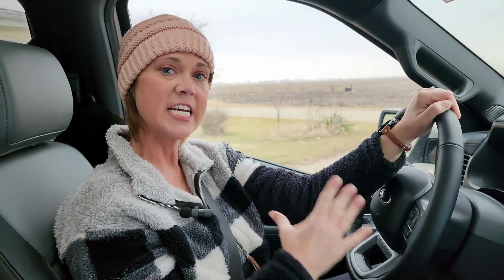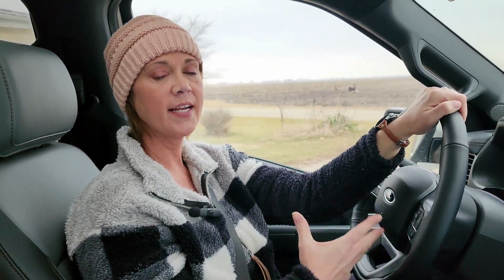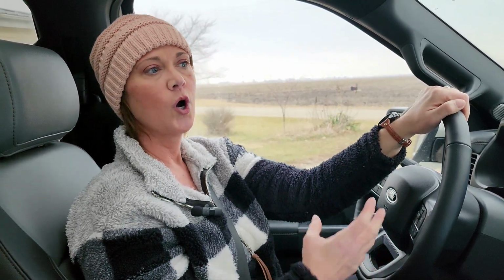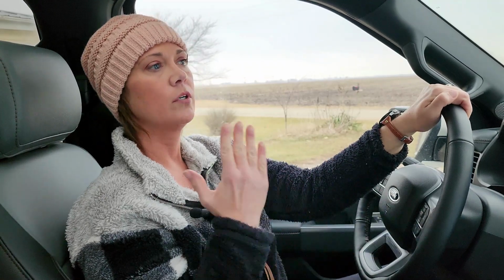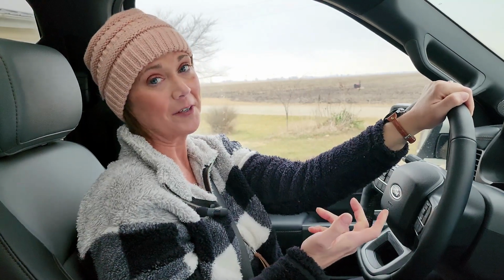So this Lariat is equipped with the 511A package, which does include the Blue Cruise that I was telling you about. This is Ford's hands-free driving system. Now it is somewhat limited to certain highways in the country, but it does cover over 130,000 highways, so I think you'll be pretty good to go. It also will help you to stay in your lane. It will give you the adaptive cruise control, and it'll even help you park. A little bit scary for this giant truck. I'm not willing to try it, but maybe someone else will.